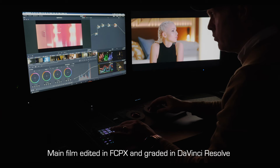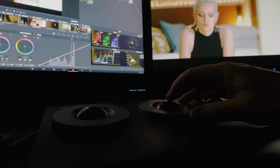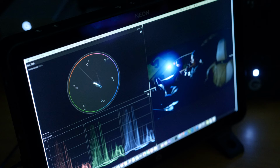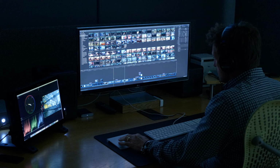I'm really impressed with how much I can push and pull the log footage in the grade, and the raw footage is just even better. You can really, really dig in the blacks and pull back the highlights, and the colours you can really, really shift around.